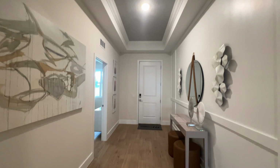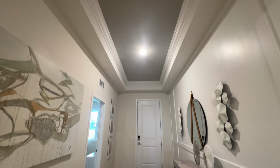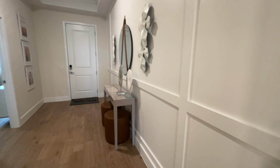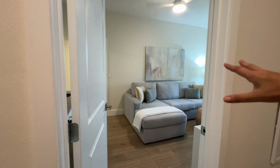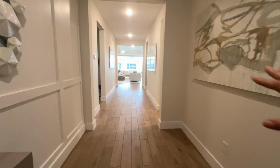I love the tray ceilings with the crown molding, giving it that elegant touch coming into the house. And I love what they did here too with the designer that added this. It's really beautiful. Now, this particular area of the home would be an in-law suite, which I forgot to mention at the beginning of the video. But before I continue the tour here, I'm going to go to the main area of the home first.